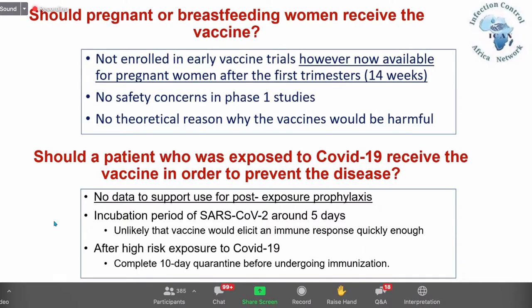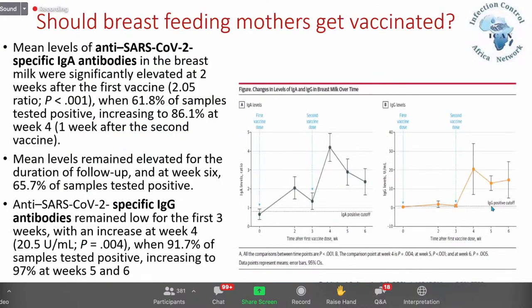Okay. And after high risk of exposure, you need to complete your 10-day quarantine before undergoing immunization. So those are the two areas that you need to think about: 30 days after infection and at least 10 days after high risk exposure. Okay. So this is the paper that I wanted to show you, which was published in April in JAMA.